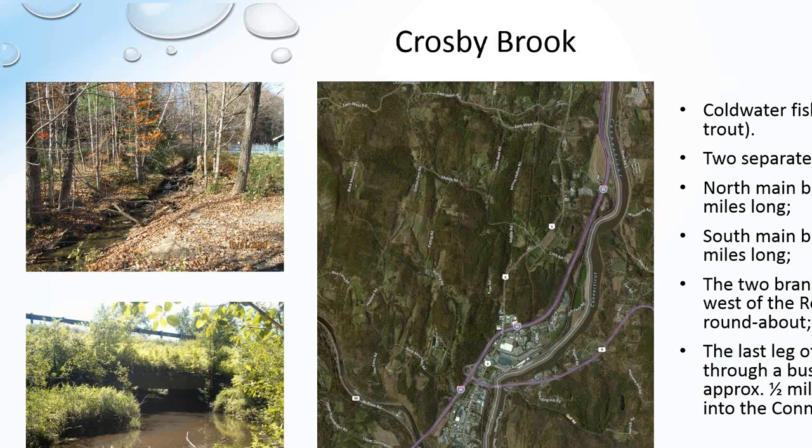Crosby Brook, as I said, is a cold water fish habitat, brook trout. There are two separate branches. The north main branch is approximately 2 miles long, and the south main branch is 4 miles long. They meet just about in the middle.